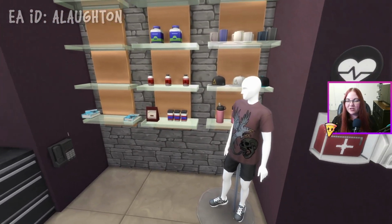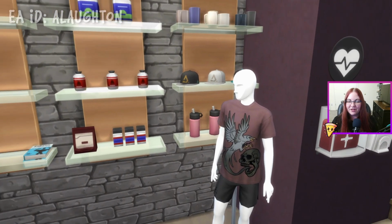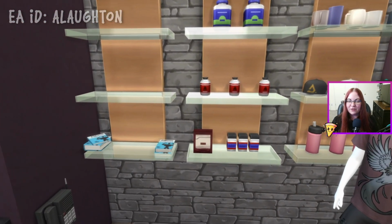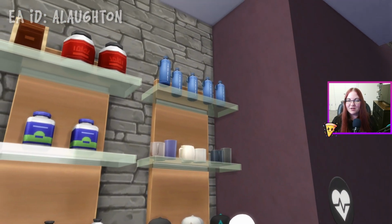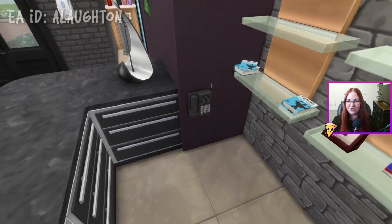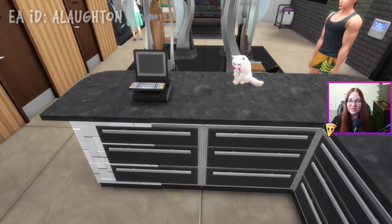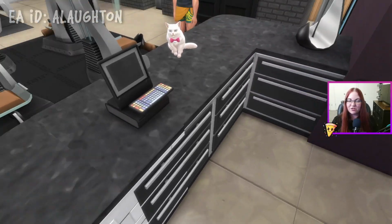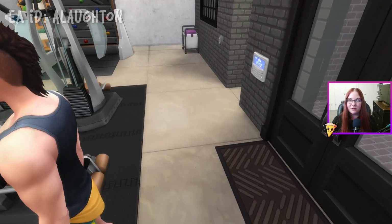Over here, I love that you have like the mannequin even, like, here's your athletic wear. Then you have all of the areas where you can buy things over here. Some fitness books. Love that. Different hats and mugs and merch and things for the gym. Love that you have the classic old phone here for taking calls. Very cool. Then you have, of course, the register to sell things if you own the business.